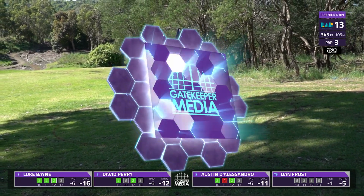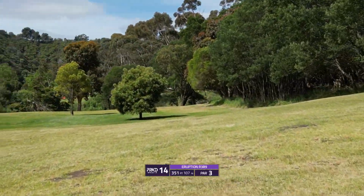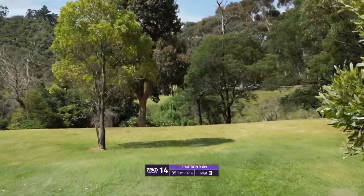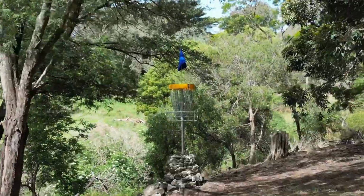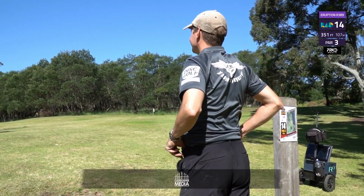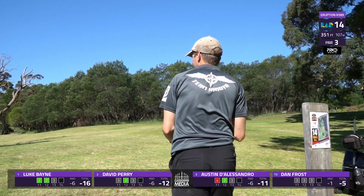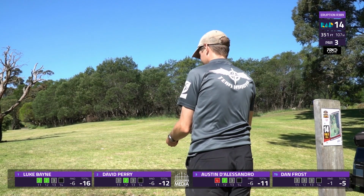And we're moving on to the snake pit hole. Hole 14, Fergie, talk us through it. The snake pit, 107 metre par 3. You'll see most people hanging some forehands out to the left to get around the corner to this very precarious and fast green. I think Bayne, with that cushion of 4 strokes, will probably just settle for the par in this one. Hang a nice forehand out wide.